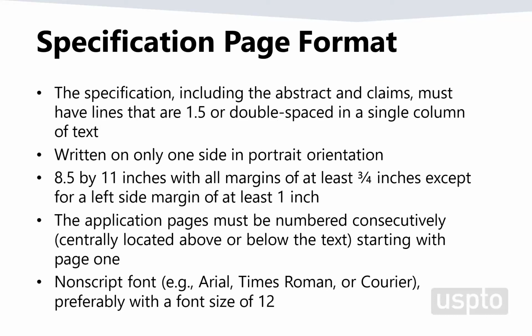The page format, okay, this is boring stuff, but you remember when you were in high school and college and you wrote your term papers, the teacher said it must be double spaced, typed, not handwritten. It must have a certain font size. The borders must be at least this much or no more than this much. That's what this page is basically saying.